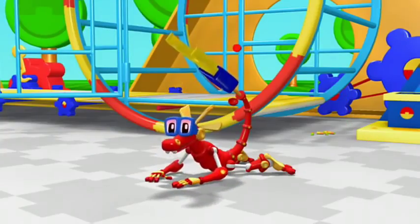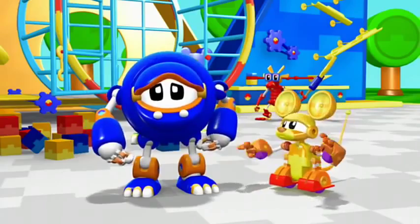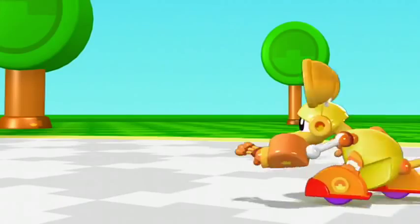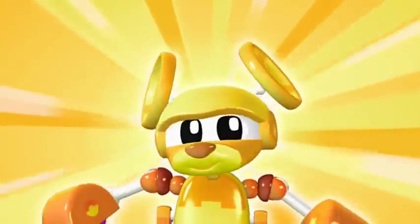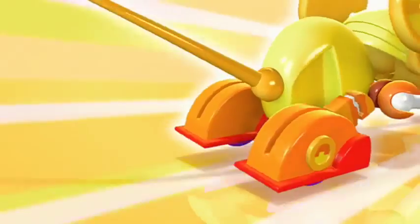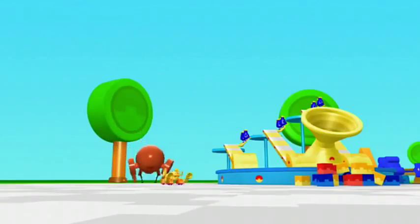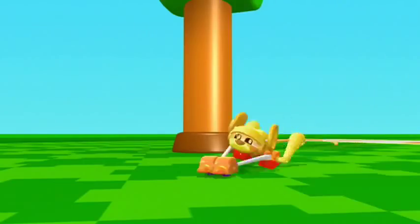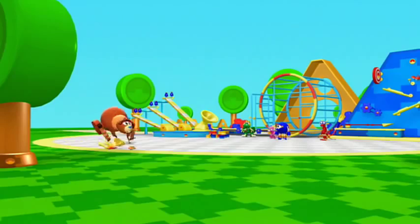That is one fast hamster. Impressive. No one's fast enough to catch that hamster. It's impossible. Nothing's impossible for animal mechanicals. Mouse! Mechana fast! But I'm Mechana Fast! Go, Mouse, go!